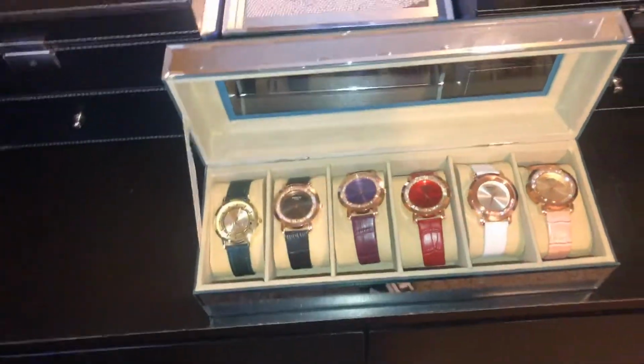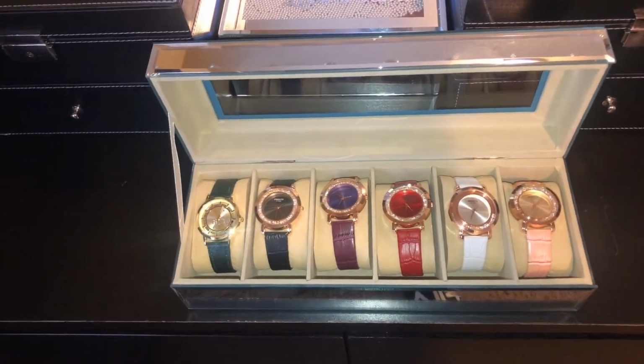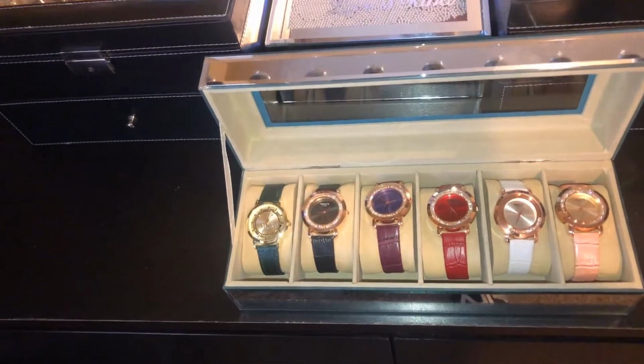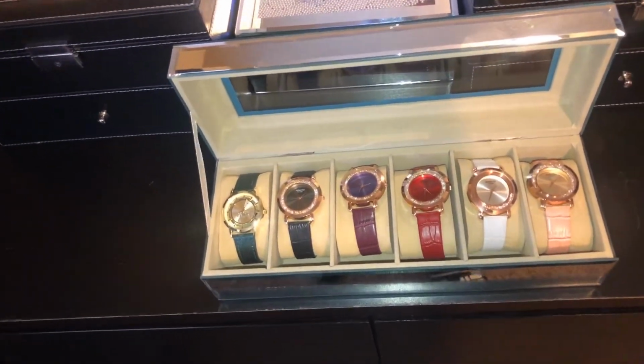They're so elegant and so beautiful. I had to get them. It was such a deal. Usually you think, for 9 watches, like I said, I can't remember the price. It's a really low price. I want to say like $10 or $13. You think, oh, those watches are cheap. They're not going to work.